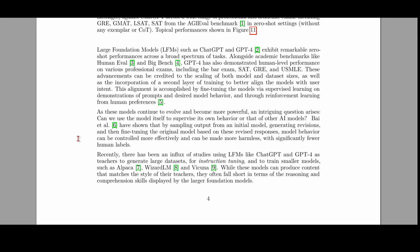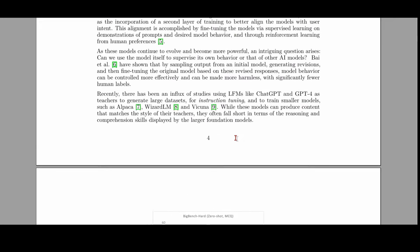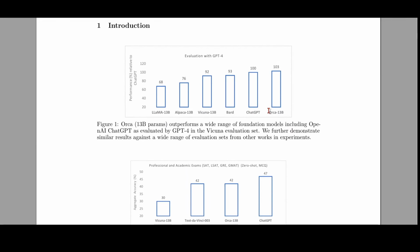Let's welcome Orca, the model that addresses this very problem, with performance at times as good as ChatGPT, or if not better. Whereas Vicuna was 13 billion parameters, lags behind ChatGPT, Orca, with the same 13 billion parameters, seems to do a far better job. So, what's the secret recipe here?